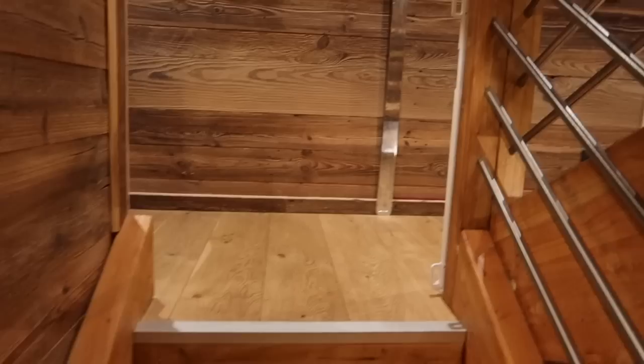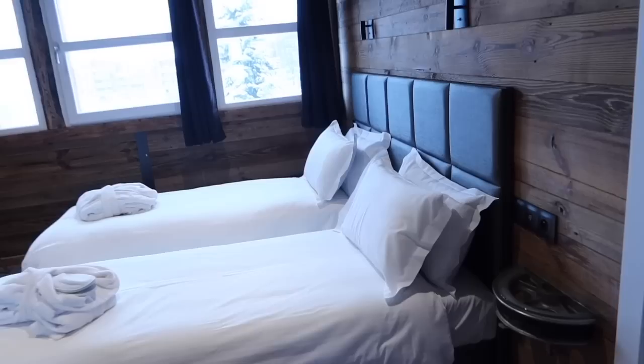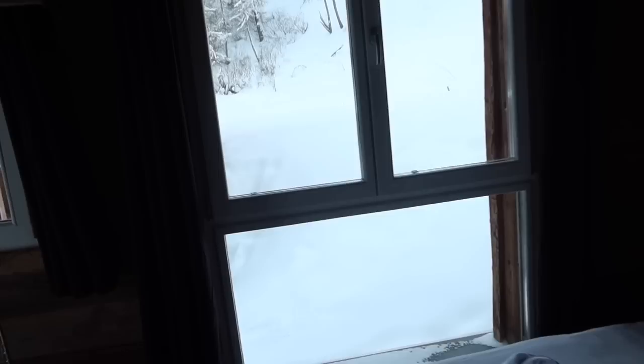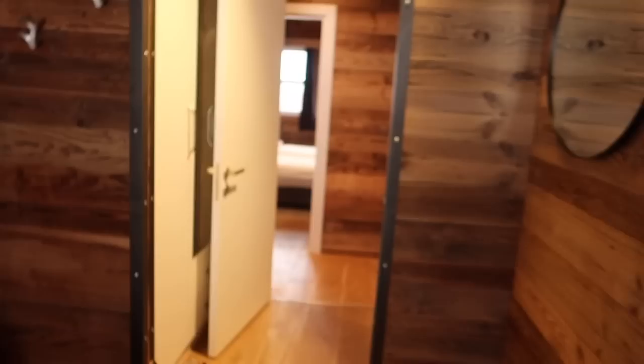Up here we have the rooms, lots of rooms. So we are sharing, as it is a girls' trip, I'm sharing with one of my best girlfriends, Chloe. You guys have met her before. So this is one of the rooms. This is Laura's room. Isn't this fab? It's just amazing. And look at these views. Literally, you can ski straight out of the chalet. It is absolutely amazing.